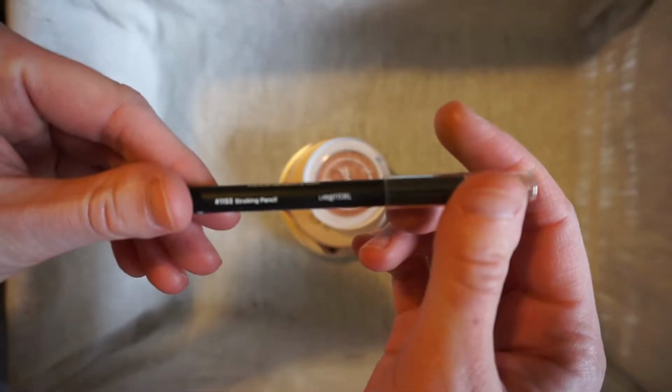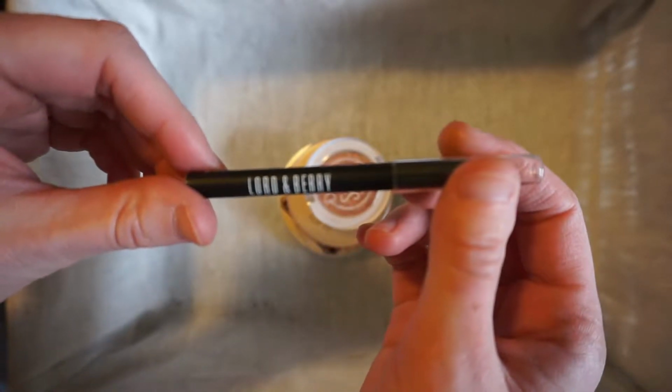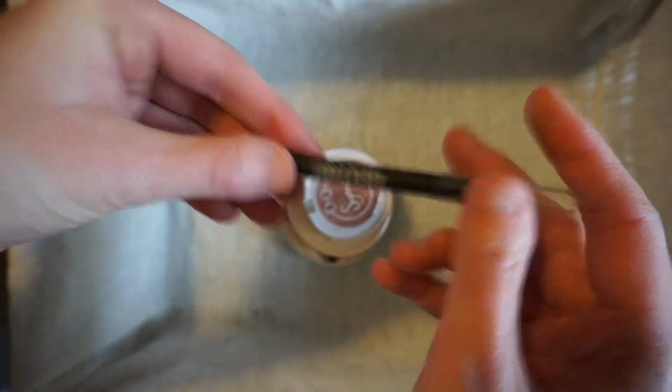I've got this strobing pencil. I don't honestly know anything about strobing, so I'm not entirely sure how to use it, but it's really pretty. There you can see that. I don't think I'm honestly going to use it, and I believe I got it in a subscription box, so I'm going to donate it.